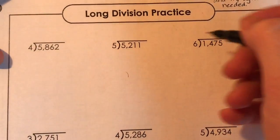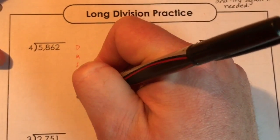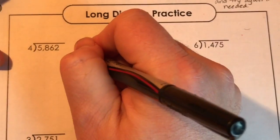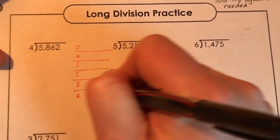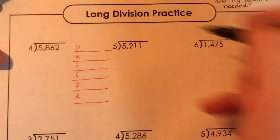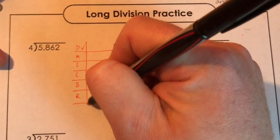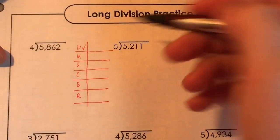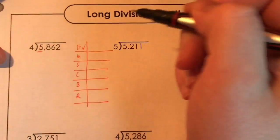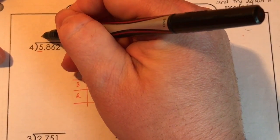Same things with our McDonald's acronym to help us with our steps. We have: does McDonald's sell cheeseburgers raw? And so right away we'll do our horizontal lines over to the next workspace. And here we go. As soon as I do my first check mark, I can make my vertical line to separate my column space. 4 times what gets me close to 5 without going over? So 4 times 1 is 4.